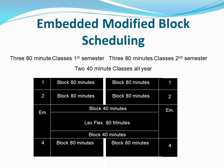First semester, you would have 2 80-minute block classes, and then you would go into an embedded block where you would do your 40-minute class, then you would have your Lex Flex for 80 minutes, and then you would take another 40-minute class. You can see those go all year long. Whereas first, second, and fourth blocks, you will change classes at the midterm, and that's a total of 8 credits.